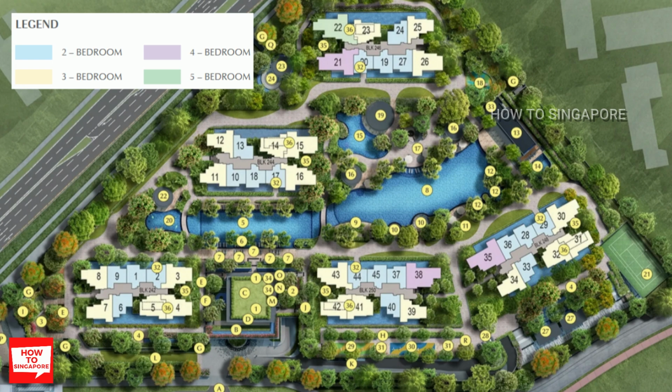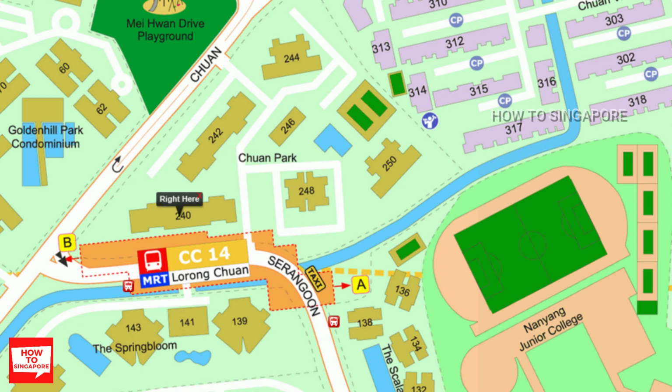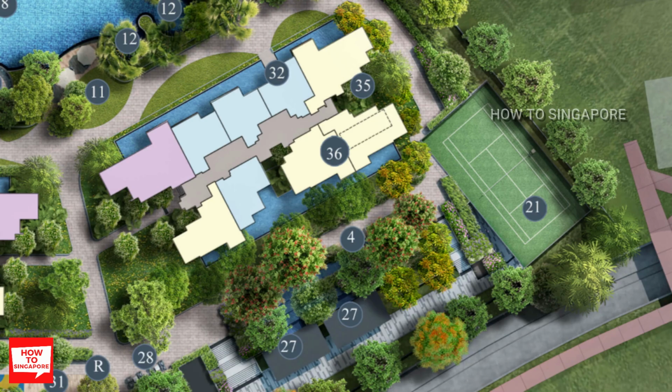Another strategy that they implement can be evident in Block 248. Why? Well, if you want to get an unblocked view, this is pretty much one of the few options that you can get because it is facing Nanyang Junior College soccer field. But damn, the tennis court is also there. So you can have an unblocked view, but at the same time, it will be noisy whether it's from people playing tennis or the kids playing soccer or practicing marching band.